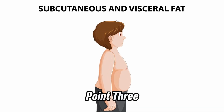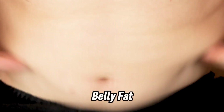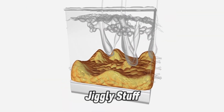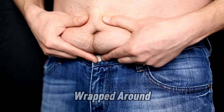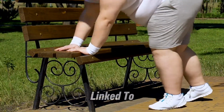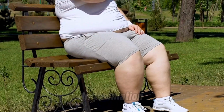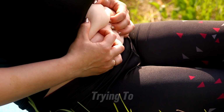Point 3. Visceral vs. subcutaneous fat. Not all belly fat is created equal. There's the jiggly stuff you can pinch, that's subcutaneous fat. Then there's the dangerous stuff wrapped around your organs that you can't even see, visceral fat. Guess which one is linked to heart disease, diabetes, and inflammation? The invisible one. The American Heart Association isn't just trying to scare you.